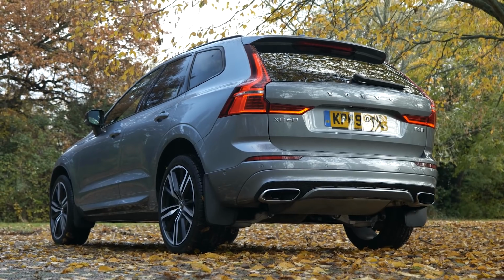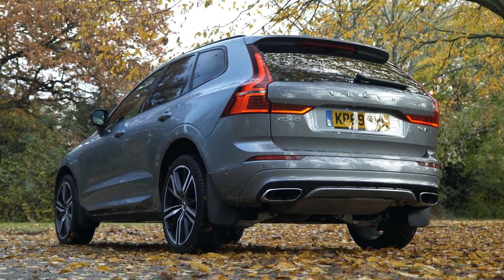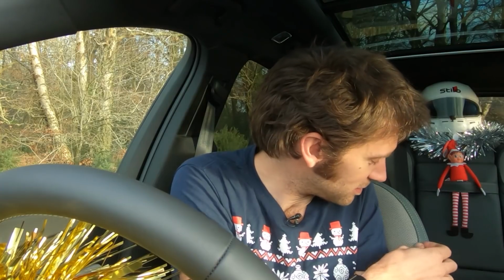Yeah. So let's start with this. As we're in it, just say a bit about what you think of it so far. I mean, it's very nice. Just sitting in it. Well, I like the fact it's got little Swedish flags on it. It's got one here as well now.